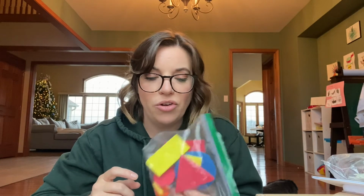Some random shapes. We haven't used them yet. I don't even know if I am going to use them. This is from last year with my kindergartner, so I don't know what I'm going to do with these yet.